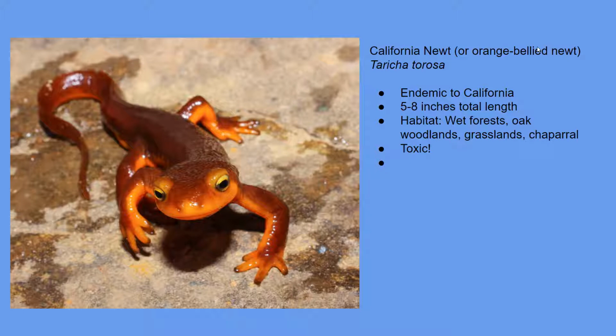The adults can range from 2 to 3.5 inches from their snout to what's called their vent, at the beginning of the tail and the end of their torso, and about 5 to 8 inches in total length, which makes them fairly large for amphibians. As the name implies, these newts are endemic to California, and they primarily occur along the coast and the Coast Range Mountains from Mendocino to San Diego, and include some pockets of the Sierra Nevada, which is awesome.